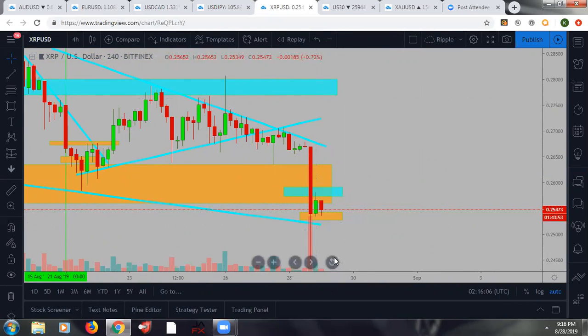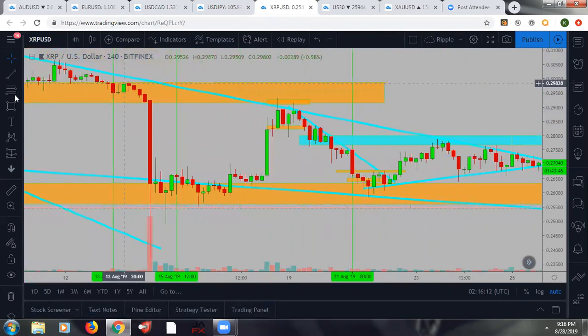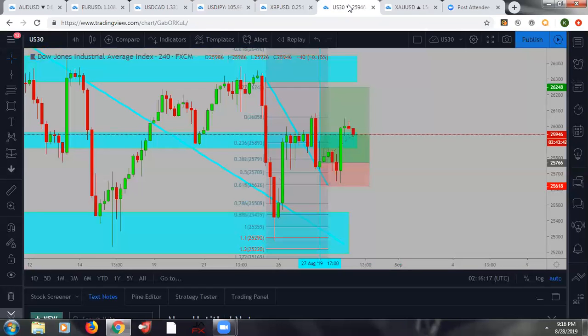It could potentially go below this. And if it does, that means it's now within the other side of the bearish trend line, meaning that you could potentially get into a sell. But for right now, expectation is bullish. So now let's go to US 30.